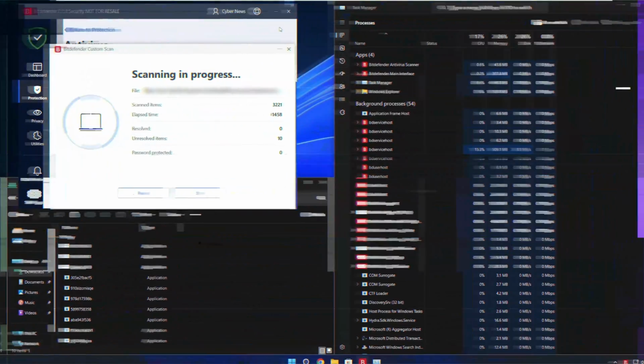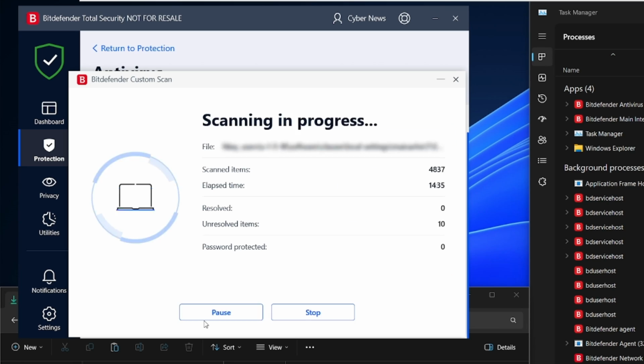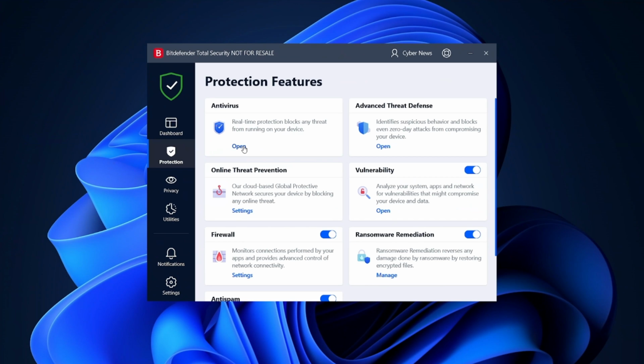Just that they get top marks from me, with 10 out of 10 malicious files detected. Their full scan took around 15 minutes, and the CPU was quite standard. In terms of extras, the security is there.